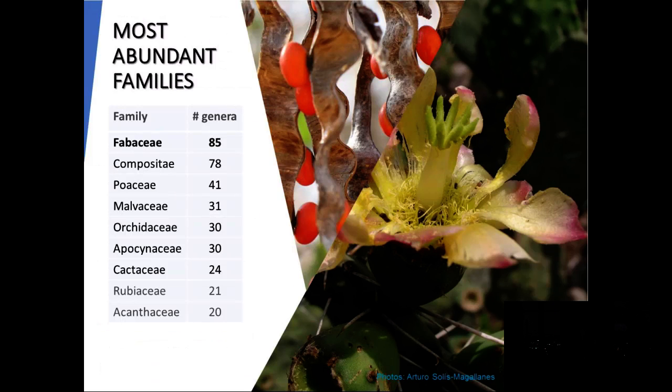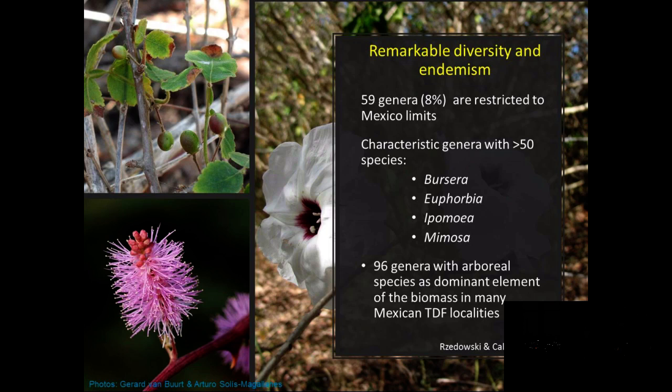This is the list of the most important families that have more than 20 genera. But by far, the most important family is the legumes, the Fabaceae, with 85 genera and probably hundreds of species. And you can see there the pods of a coral bean tree and the flower of a cactus. So there is a remarkable diversity and endemism. 8% of the genera are restricted to the limits of Mexico. Characteristic genera with more than 50 species are Bursera, like the elephant tree, Euphorbia, Ipomoea, the morning glory, and Mimosa. 96 genera with arboreal species are dominant elements of the biomass in many Mexican TDF localities.